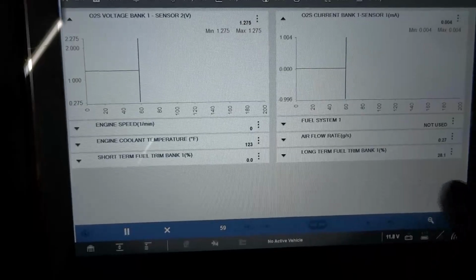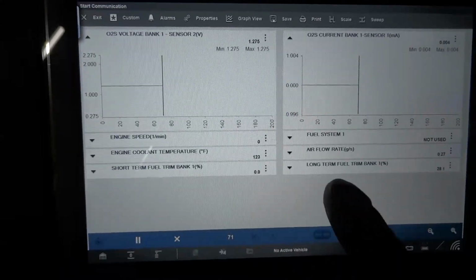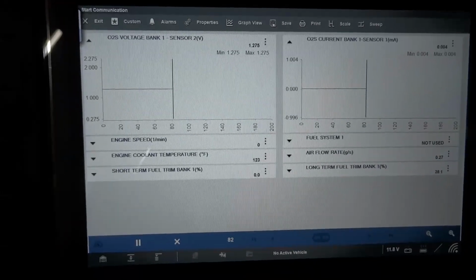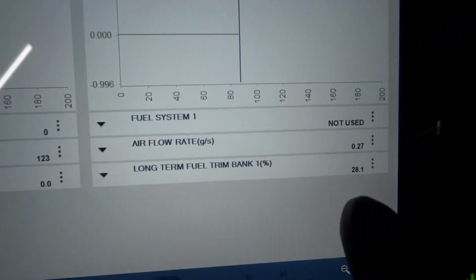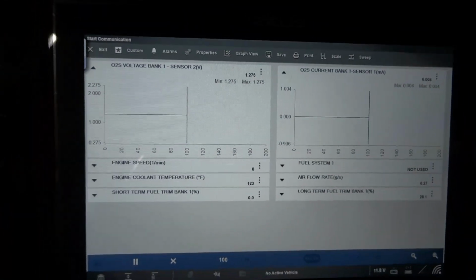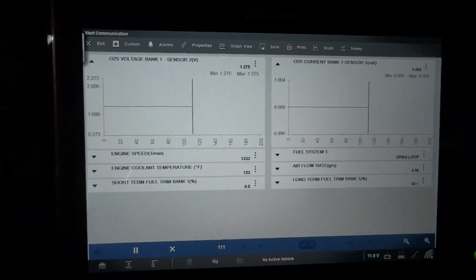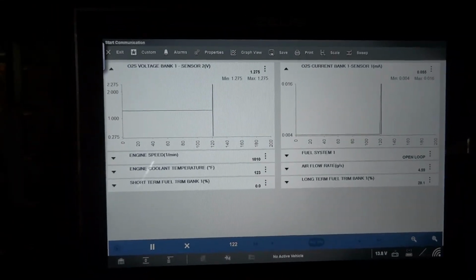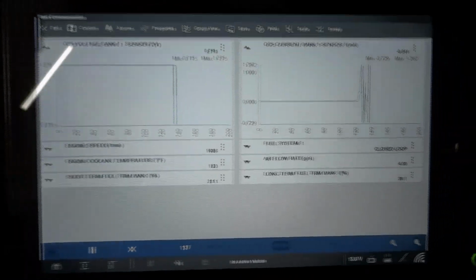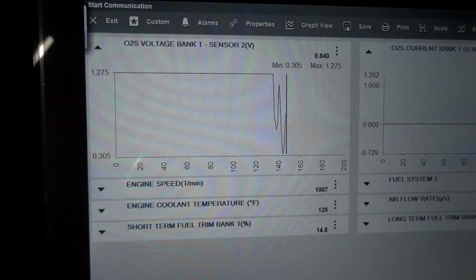Okay, on a good engine, the correct percentage on the fuel trim numbers, I mean short-term plus long-term, should be plus or minus 10%. Okay, anything above 10% is concerning. So this number we have here is already high, so we have an engine that's running lean, and we need to figure out why. So now I'm gonna start the engine, and then we're gonna watch these numbers. We are still in open loop. I'm gonna give it gas. So right there, we are in closed loop. So let's watch our second O2 sensor there.